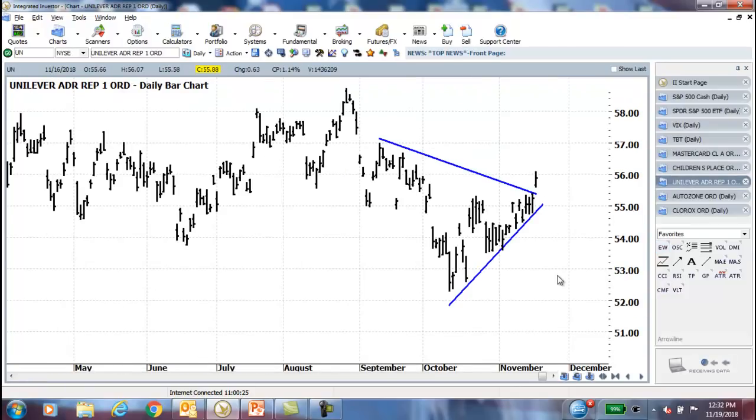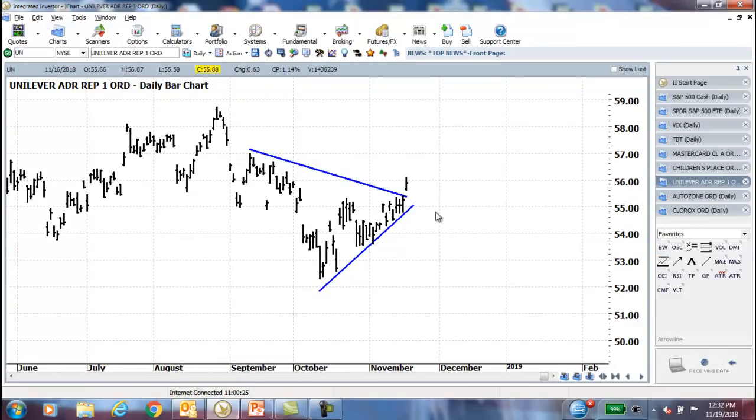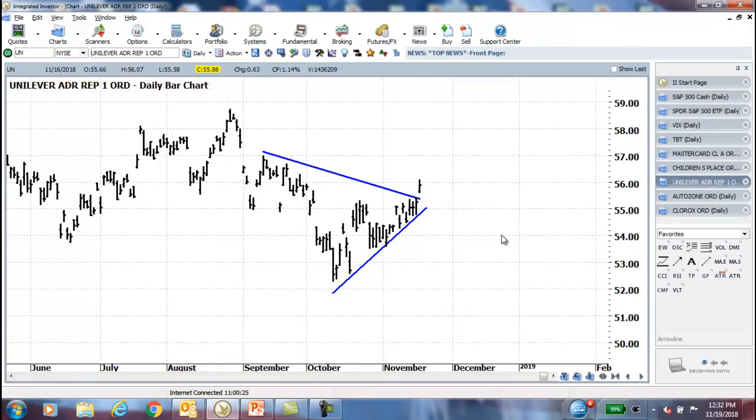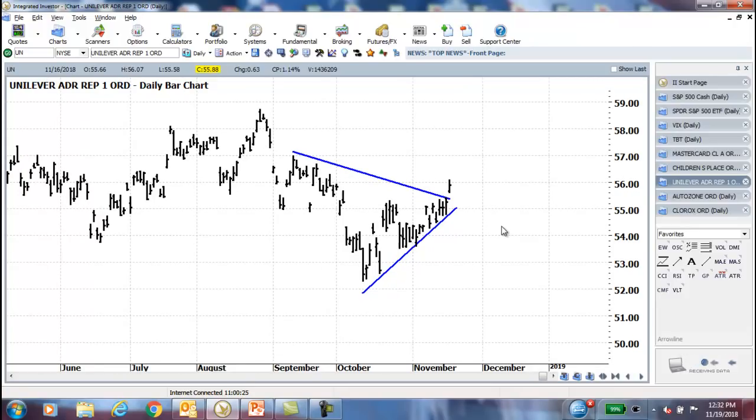Our Unilever symmetrical triangle consolidated a bit more from last week and then broke out on Friday. Now we'll see on Monday's trade if we get a follow-through day or not on this, but clean breakout to the upside on Friday. But remember, it means nothing unless it's confirmed with a follow-through day. That would mean Monday's trade would have to close higher as well.